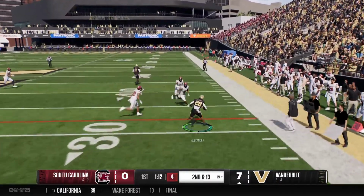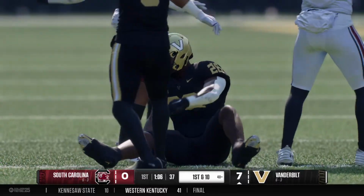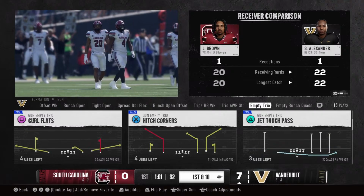I love it. Got a man. It's Alexander. And he almost ran away from everybody on that one. A huge pickup on that play. They've done a really good job identifying mismatches, and they find one out of the backfield there.